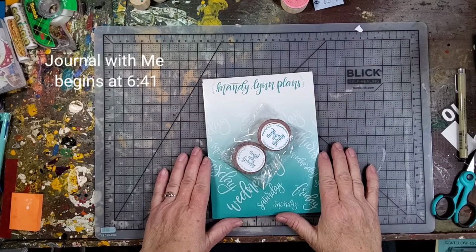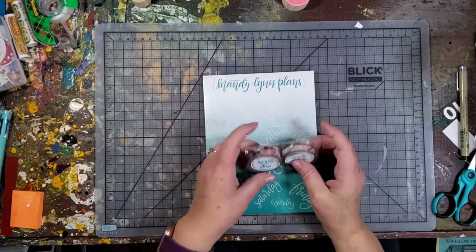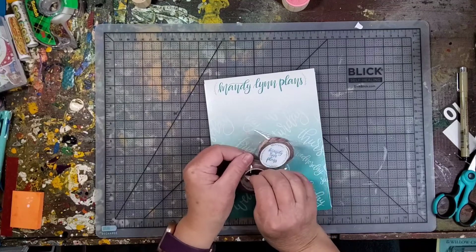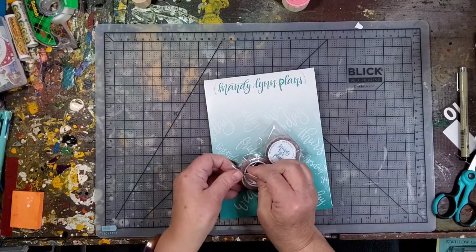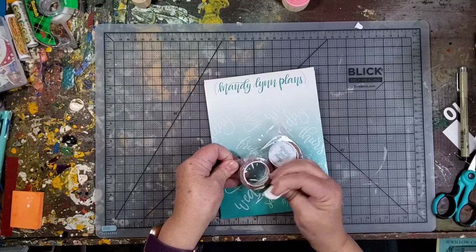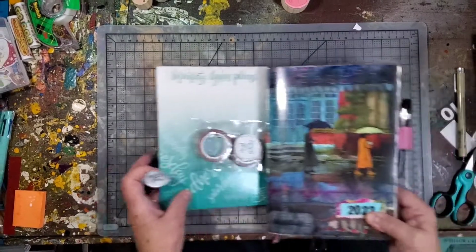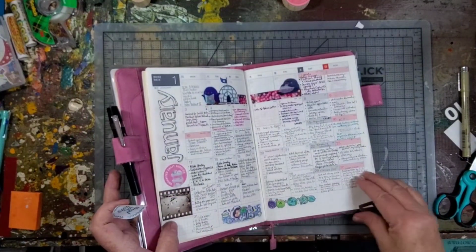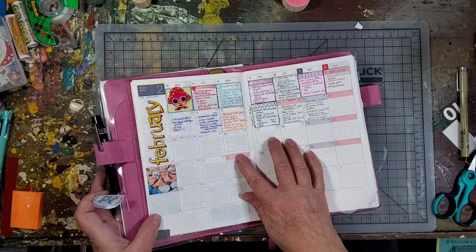I have some journal catching up to do today, and I'll get to that in a minute, but first I wanted to share with you these, an order I got from Mandy Lynn Plans. These are things I'll use more probably in my planner and in my daily pages, but I'm sure some of it will find its way into my daily pages. I need to see what day I got this order in.